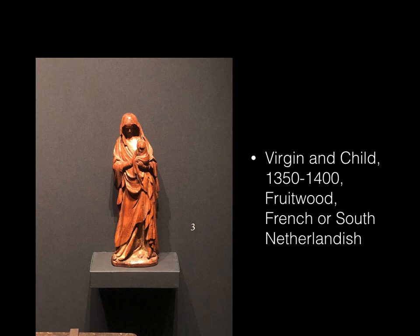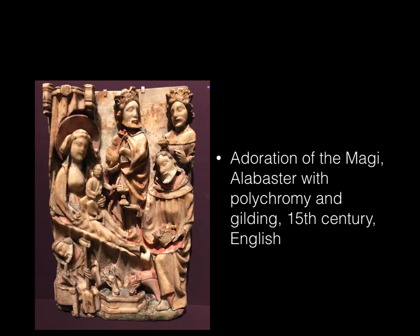This happened in the Netherlands or in France. They are not sure. It's from some time in the 15th century. This is a little bit later medieval. Almost, in Italy at that time, they were at early Renaissance. But this is in England.